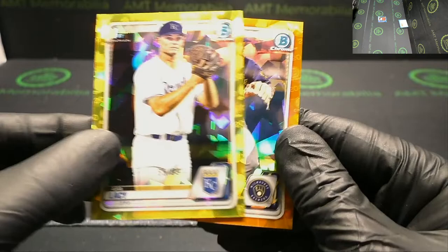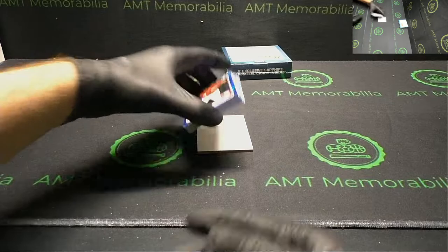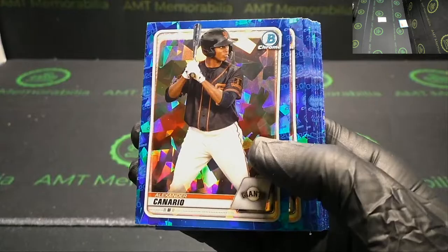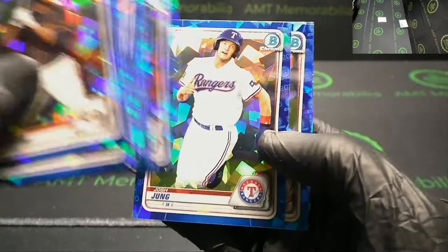And Xavier Warren, 5 out of 25 on the orange. Tristan Cassis, Max Mayer, Alexander Canario, Tink Hens, Michael Toglia, Trent Palmer, Julio Rodriguez, Ronaldo Hernandez, Hunter Barnhart, Joey Cantillo, Cody Hose, Josh Young, Sammy Infante, and Kyle Isbell.